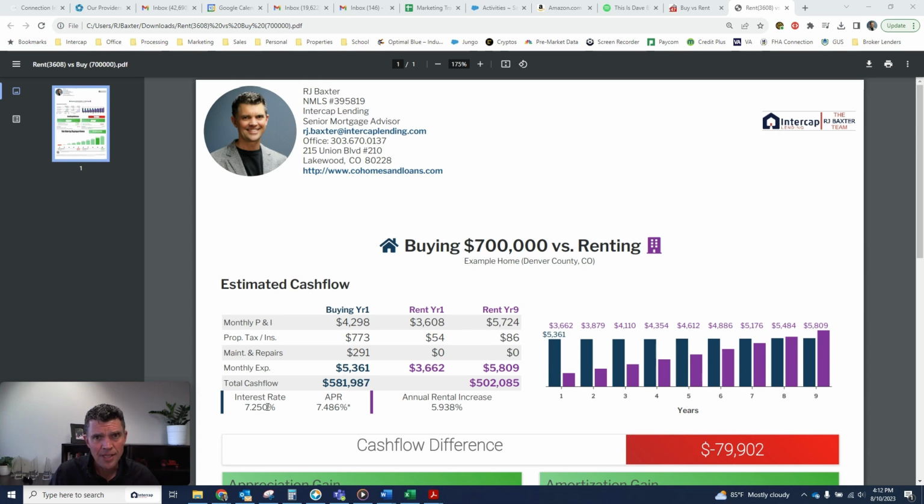This projection also assumes that interest rates don't ever go down, that your rate's going to be 7.25% for the entire time. Now, my professional opinion is there will be an opportunity to refinance your interest rate lower within the next few years, which will make these numbers even better. But this assumes that high interest rate throughout the course of the entire 9 years.